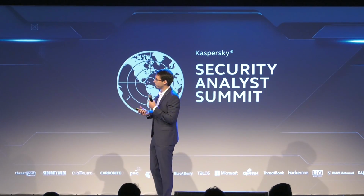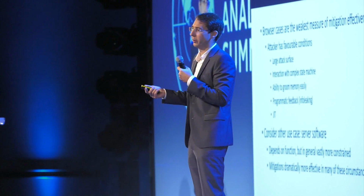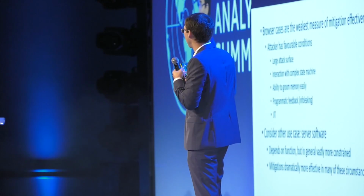A lot of people talk about that when you see Black Hat talks about browser mitigation bypasses and that kind of thing. But really, browsers are the weakest measure of mitigation success. Admittedly, one of the most prevalent because it is the most attacked thing, and there's good reason for that. The attacker has favorable conditions. They've got a large attack surface to find bugs in. But more importantly, they're able to groom memory and interact with the JavaScript engine and get programmatic feedback, which is critical for information leaking. And beyond that, all browsers have just-in-time, like JIT regions of memory that are marked executable to speed up JavaScript execution.